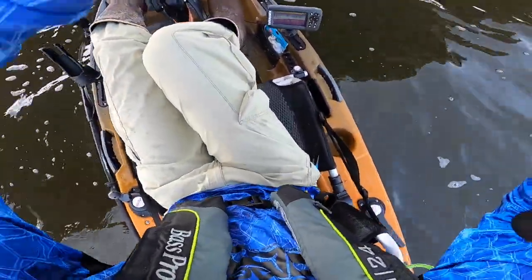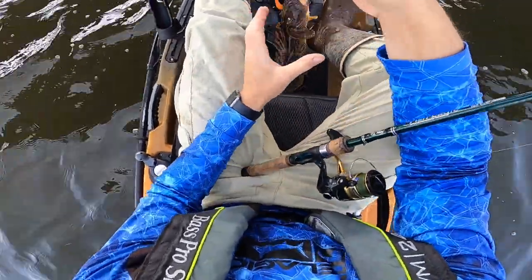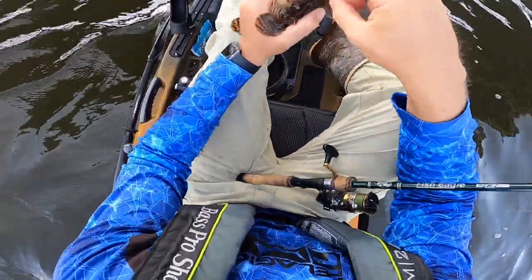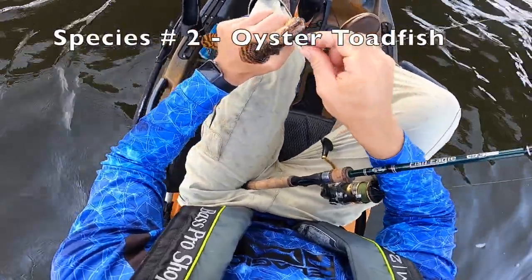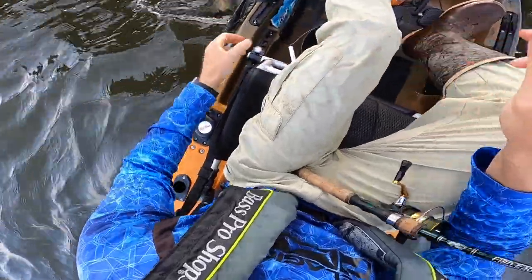Got him. Oh, second species. See, this is what I'm talking about. That's definitely not what we're trying to catch, but you know what I mean? Definitely got the multi-species angle today. Yikes.